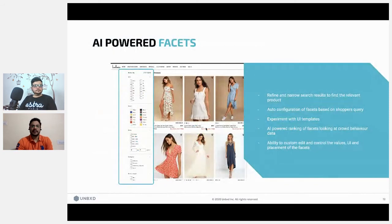Talking about facets. The search result page is at the heart of whatever a user clicks or leaves. With a good site search engine, you can customize it a great deal, depending on what your target audience is looking for. The option to filter the results plays a very crucial role. An AI-powered facet management solution will automatically identify the attributes that should qualify as a facet as step one, and not just that, it can also auto-configure the stack rank of facets, and switch the different values in facets based on the shopper's query.